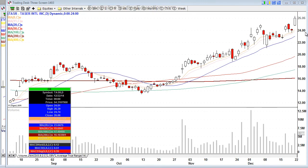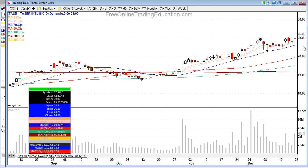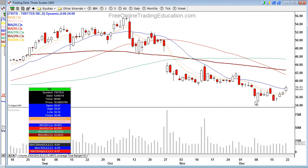Taser up nearly 9%, breaking out of these recent highs on big volume, closing above $26. Taser a buy. And all these cops are saying, man, we need to put cameras. There's competitors for Taser for cameras. However, nobody has the branding like Taser does. Not yet, at least. Twitter up 3.6%. There's your double bottom W. It's kind of a falling wedge breakout in the making right now. Man, be looking for Twitter finding a bottom here. Look for more upside potential.